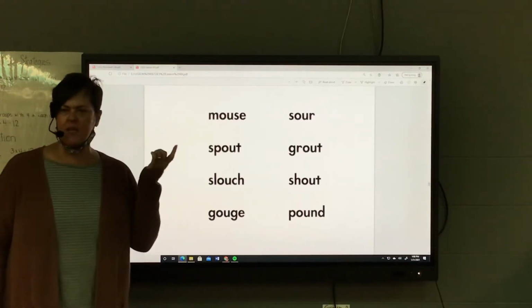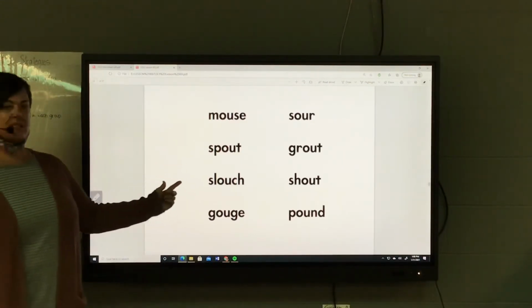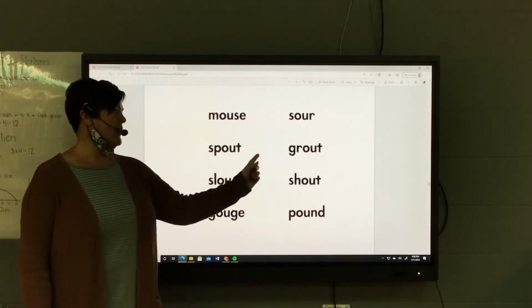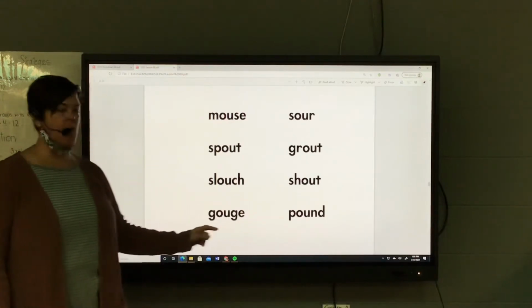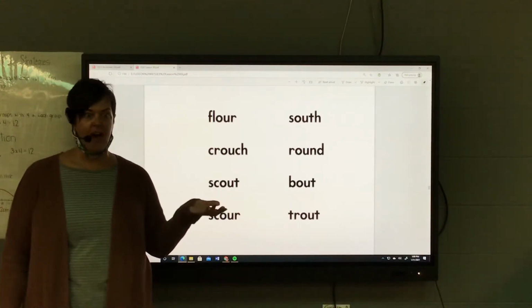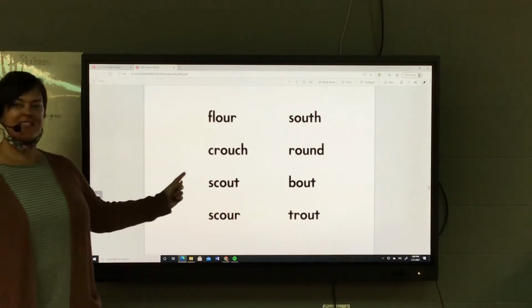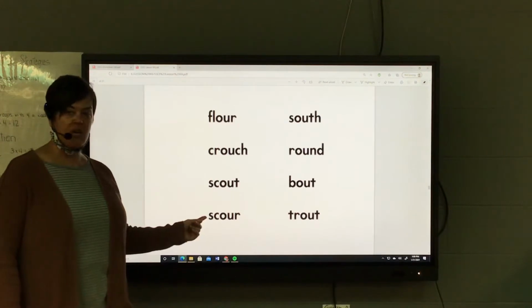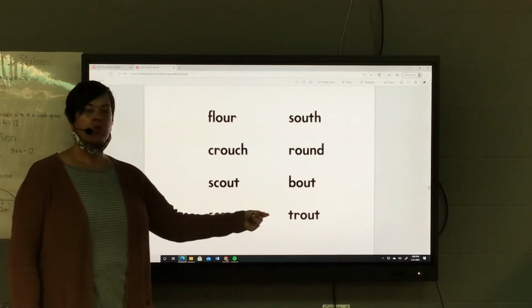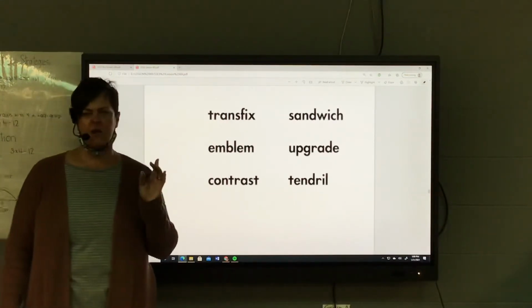Still saying what in the middle? Ow. Mouse. Spout. Slouch. Gouge. Sour. Grout. Shout. Pound. Still saying ow in the middle. Flower. Crouch. Scout. Scour, south, round, bout, trout. Still saying ow? No.